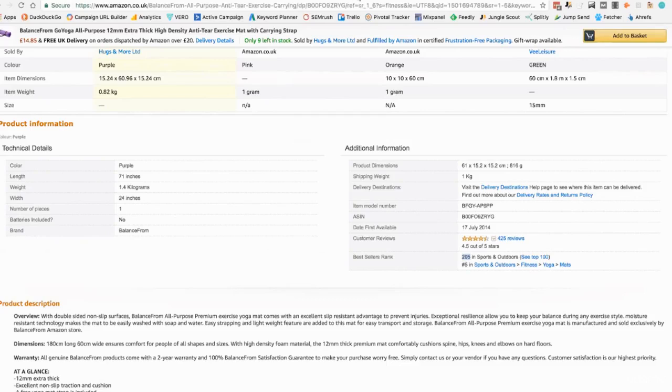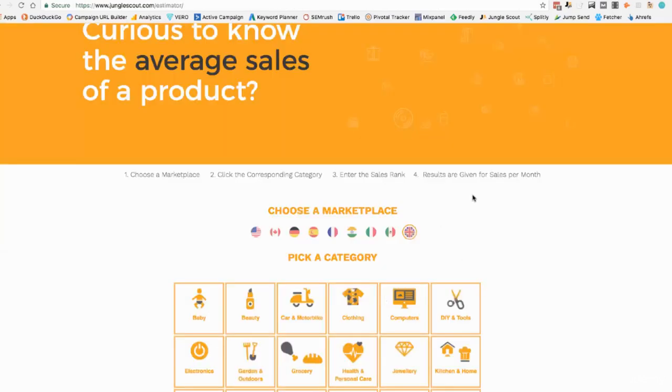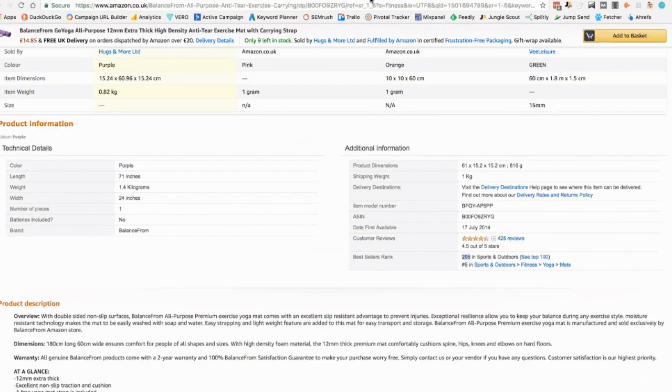Just to clarify there, anyone watching, because I'm glad you did that. I know that's a lot of people's question: you want to use the rank in the parent category. So that's number 5 in the subcategory underneath sports and outdoors, which is fitness and yoga and mats. That doesn't give us a great indicator of how well it's selling, but 205 in sports and outdoors, which is the parent category, does give us a great indicator. So it's number 5 in mats. Okay, so it's 205, so memorize that number.